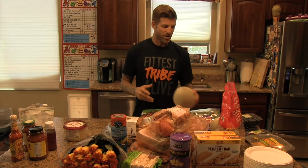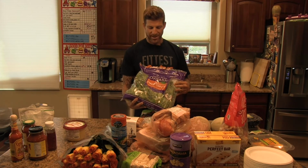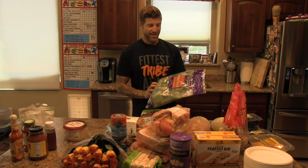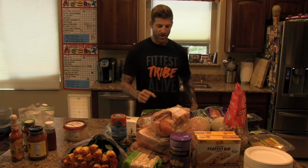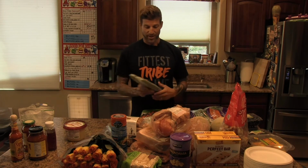We got some amazing melons. We probably crush one or two of these a day during the week and one on the weekends. I love the power greens. My wife gets the kale, but this week I decided to go with the power greens. It's a pound and a half bag, and it's got kale, chard, and spinach in it. Grab and go salads are amazing. Some hothouse cucumbers, again organic.